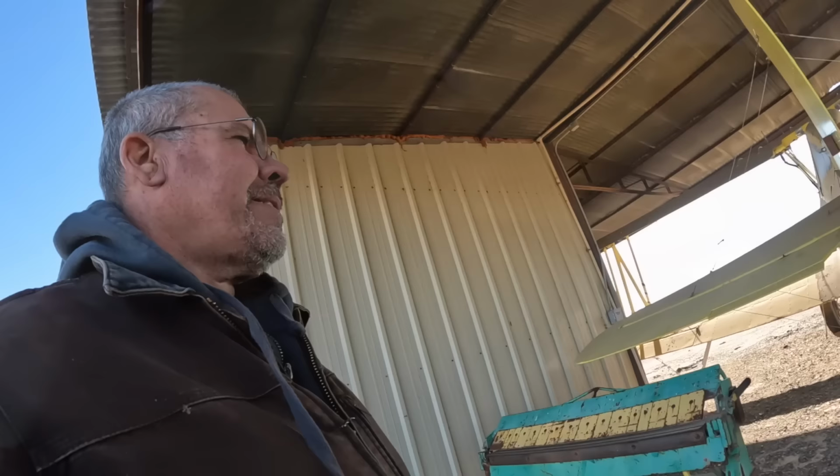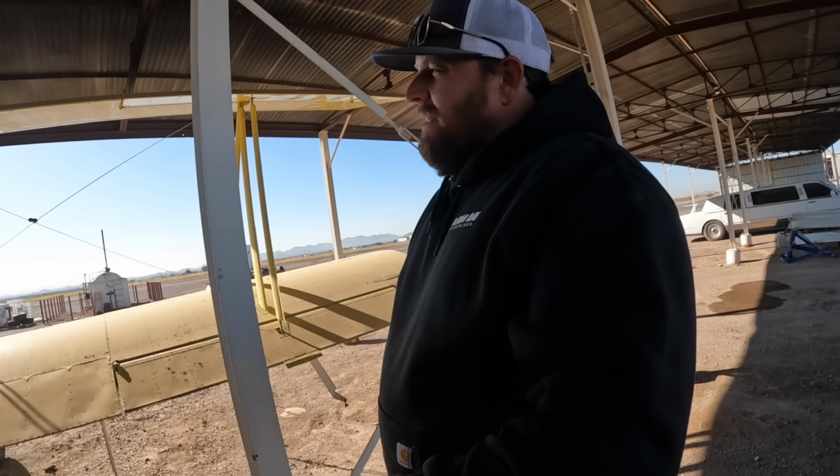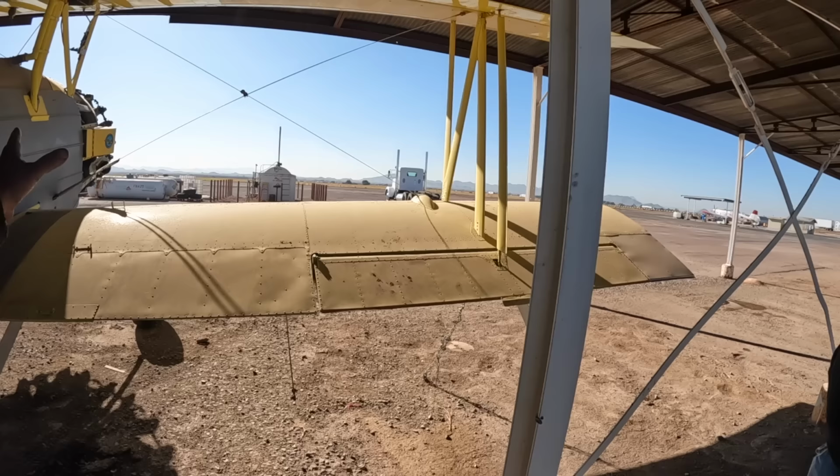Oh, you've got to tell me about this yellow airplane. This is serial number 64 AgCat. It was built in 1964, and it's got a 985 on it, 450 horse. And this is a 985 Pratt & Whitney. So these were the original spray planes.